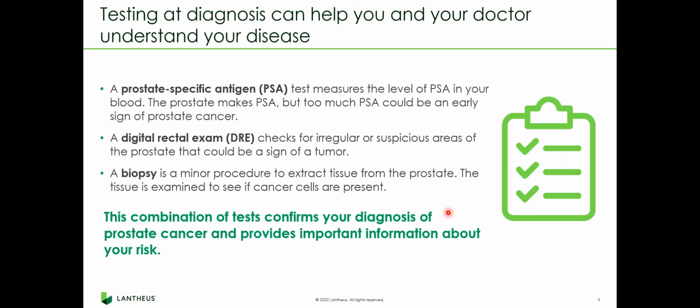Screening tests can help find prostate cancer at an early stage before symptoms appear. And 2 tests that we commonly use to screen for prostate cancer are prostate-specific antigen, or PSA, and a digital rectal exam, or DRE. PSA is a protein that's made by your prostate, and a high level of PSA in your blood may mean that you have prostate cancer, but it's not proof of cancer. That's because many other things can cause a high PSA. In general, however, the higher your PSA, the more likely it is that you have prostate cancer.